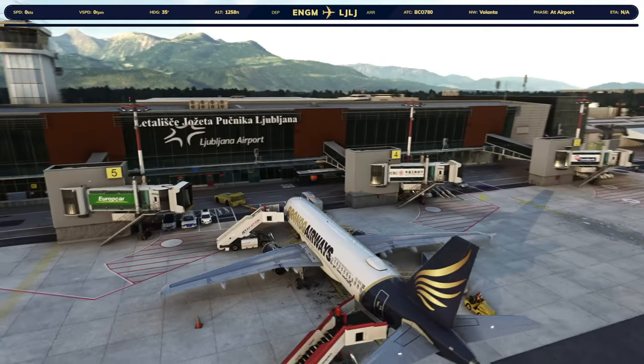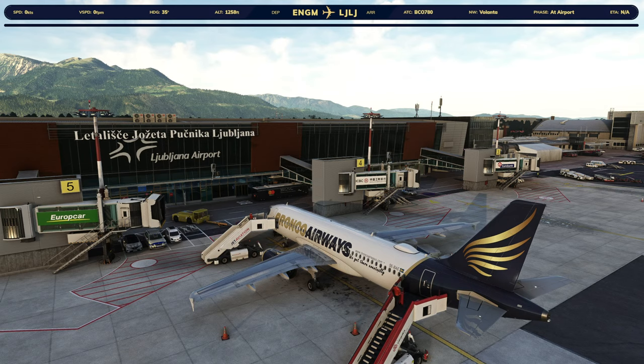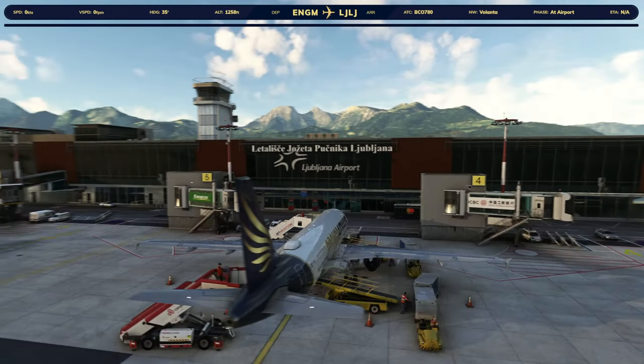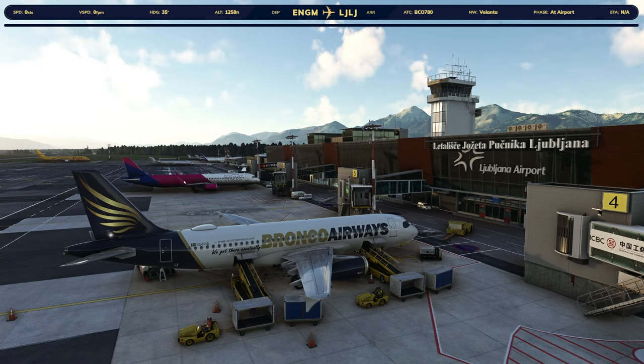Gate is not working. Okay, I think I need to update my GSX. I haven't checked if there is an update. There certainly must be some update, because it has been bugging me for quite a long time at every airport I arrive at or depart from.